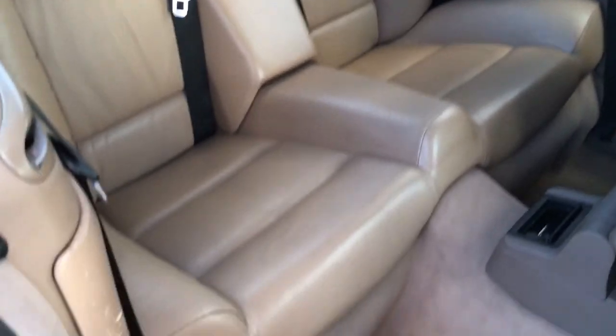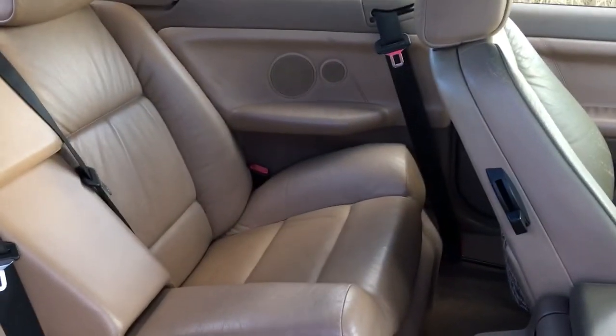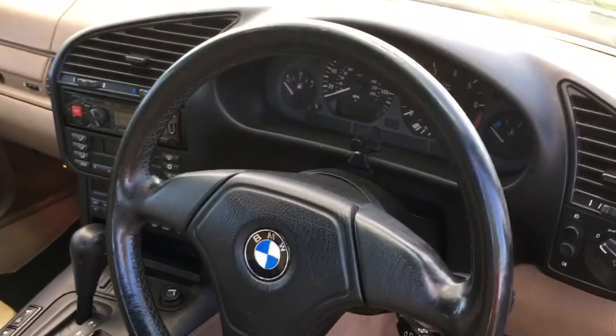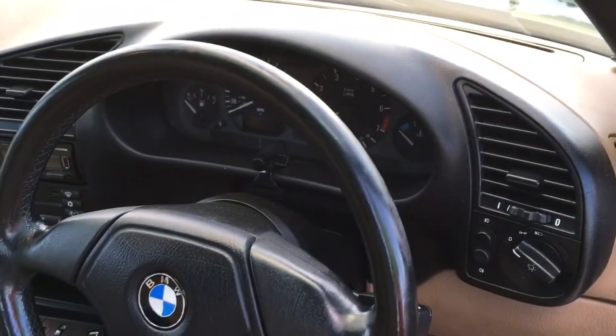Okay, so looking into the back seats, your back seats are all really good. No real issues there. Carpet's all good. Steering wheel, shifter, dash pad, really not much wear. Looks good. Let's go over to the passenger side.